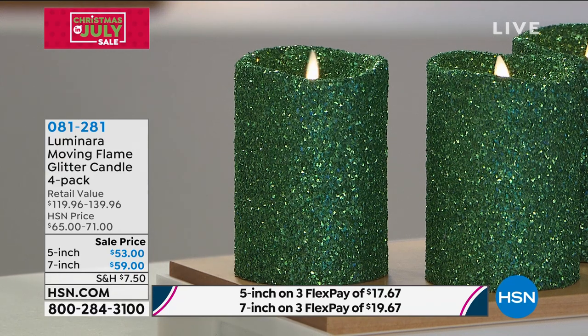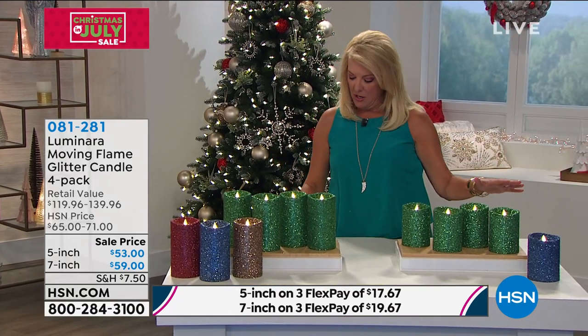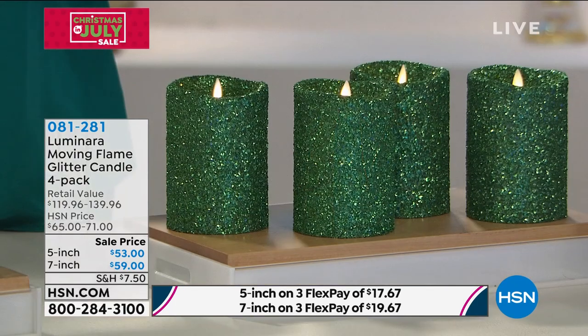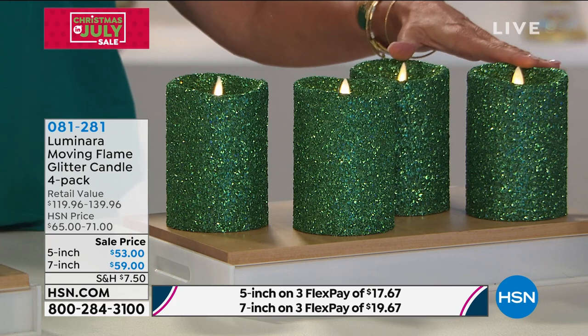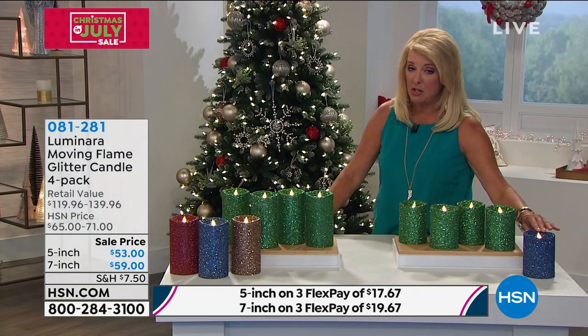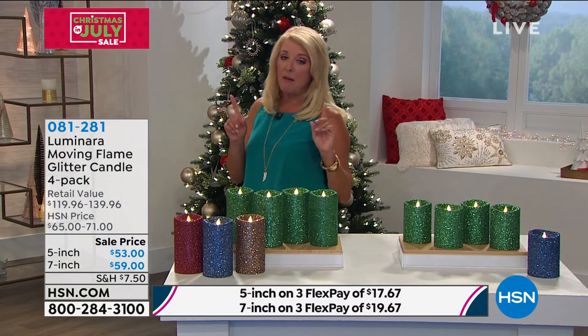So let me give you the two sizes. We have a 5-inch and we have a 7-inch. Now in the 5-inch, and this is really huge, guys, you're getting a 4-pack. So whatever color and size you pick, you're getting 1, 2, 3, 4 in each set. We have the green, certainly great for holiday, and we have this beautiful blue. Take that back to our Today's Special in blue. Magnificent. Now, if you want the 7-inch, I've got more options.